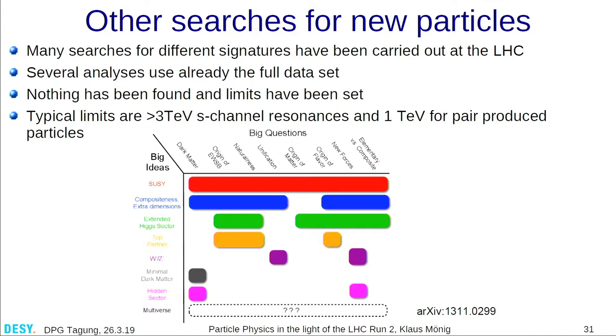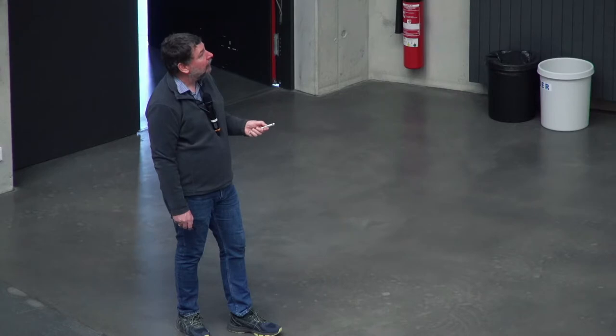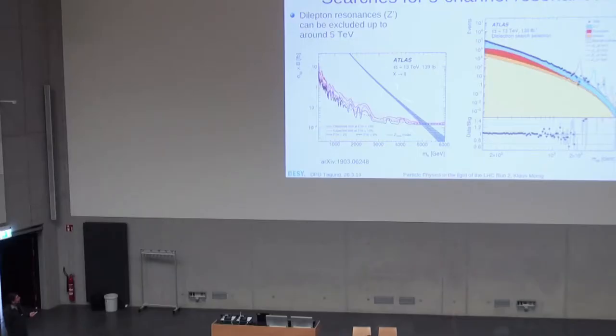So some searches for S-channel resonances. So this is a dilepton search from ATLAS. So the dilepton search means looking for heavy neutral gauge bosons, typically called Z prime. So here is the dilepton mass spectrum as a function of the mass for electrons compared to the prediction. And you see that the agreement with the prediction is extremely good. This would be possible signals. And analyzing this further, you come to mass limits in the order of 5 TeV.